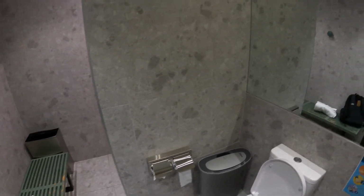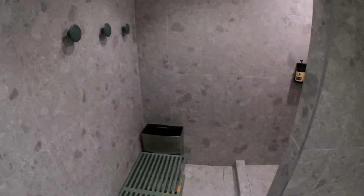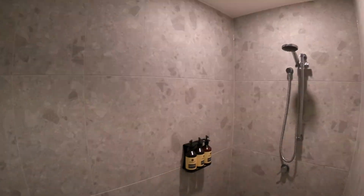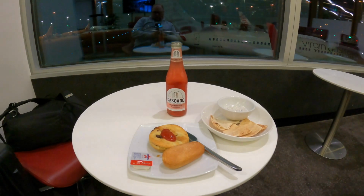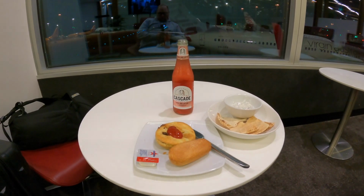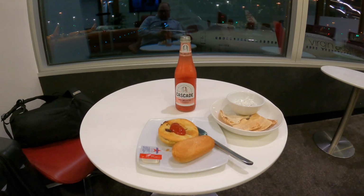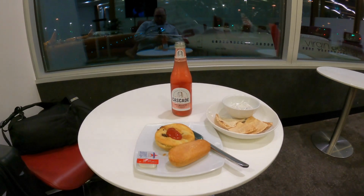This is the Virgin Australia shower room in the Melbourne Virgin Australia Lounge. After a somewhat cold shower, I made my way out into the lounge, grabbed myself a pie, a bread roll and some Lebanese bread and dip, and made the most of the time I had in the lounge before we were kicked out due to the delay on the flight.